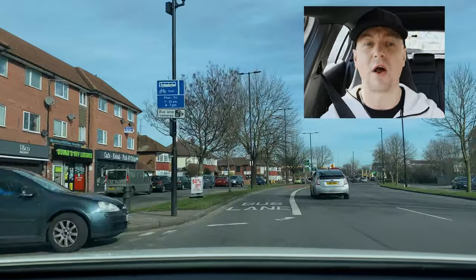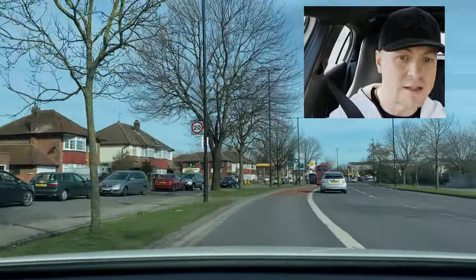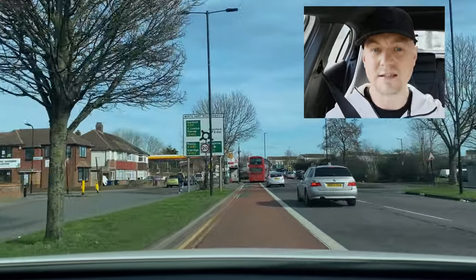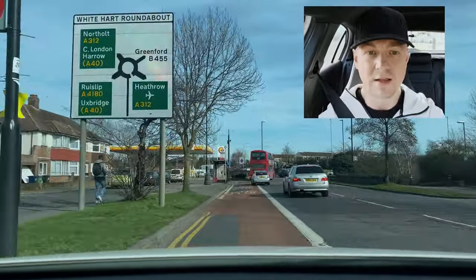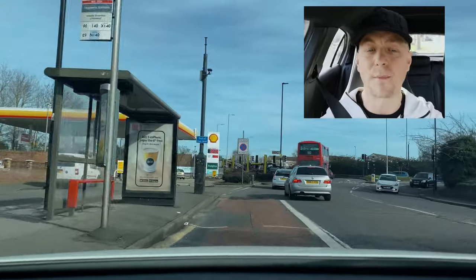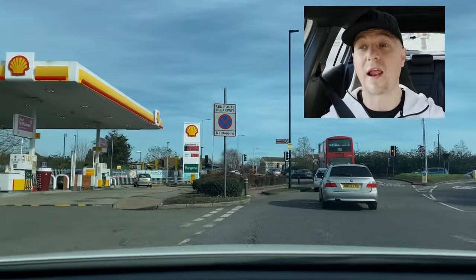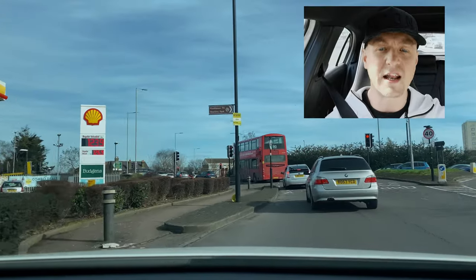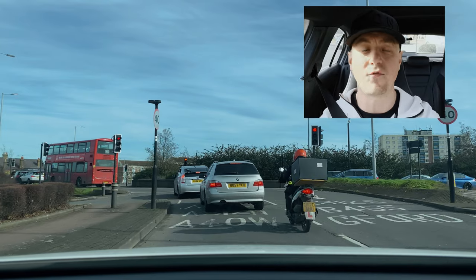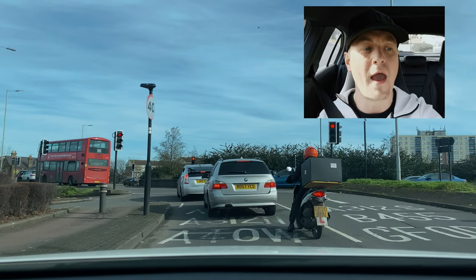Now we're approaching the sign here, and I'm going to follow the sign towards C London. That's the second exit. C London, Central London. Second exit, normally we use the left lane. Sometimes at big roundabouts like the Willow Tree roundabout, the left lane might be left only. So leave at least a car length from you and the vehicle in front, and you'll hopefully see the road markings, as we can see now.